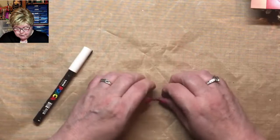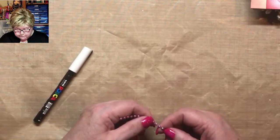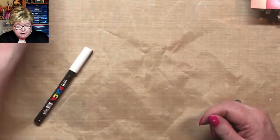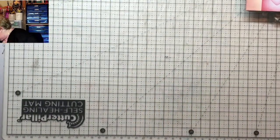It's on there, and I just know I can't get it off. It's on there to stay. So we've learnt something today. So that was worth it, wasn't it? Right, what was I doing anyway? Does anybody know? Let's put the messing mat away for the time being.